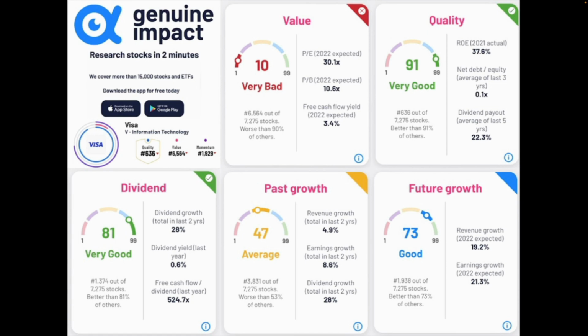So let's start with the value metric, and it's looking very bad on a value basis. Just looking expensive, and it is very, very expensive for all the stocks on the platform. Quality wise, it's looking very good though, something we love to see on this channel. Very high quality business, high return on equity. Dividend wise as well, it's looking very good. We've been growing the dividend pretty solidly as well. So past growth, apparently it's been average. Future growth is looking good though for Visa, and with the world going from cash to card payment, that does make a lot of sense, doesn't it? So some interesting insights there from Genuine Impact.